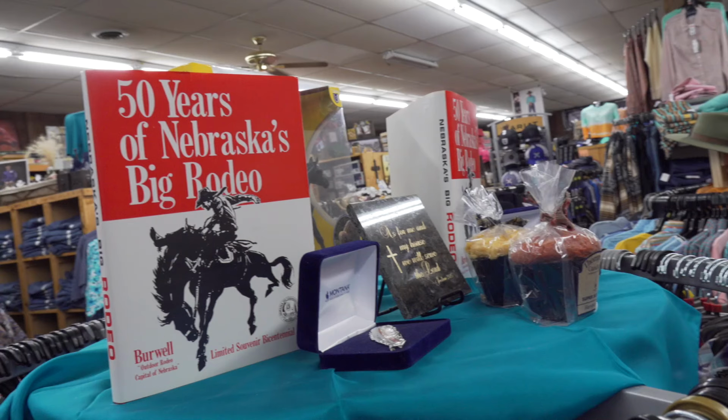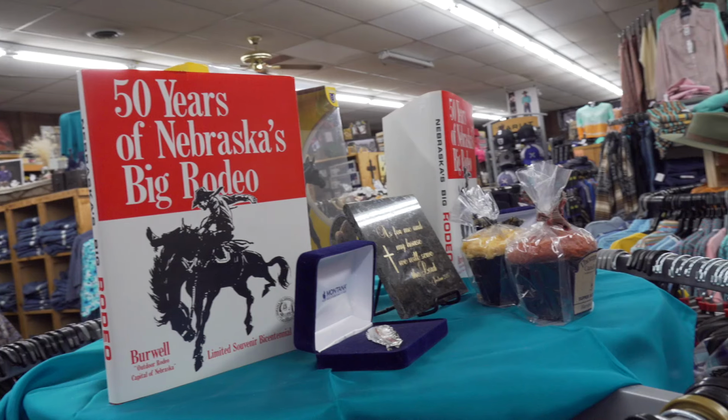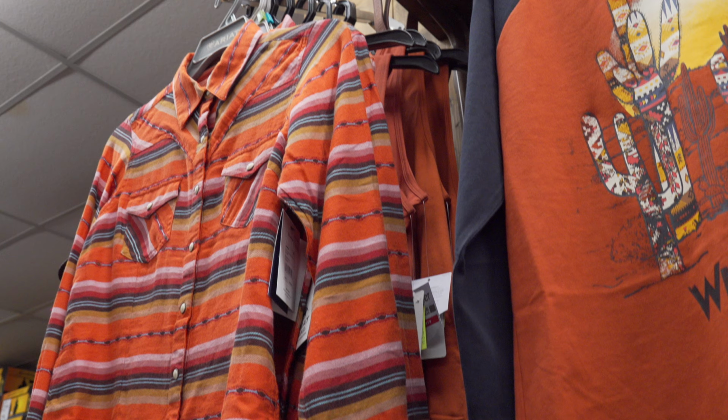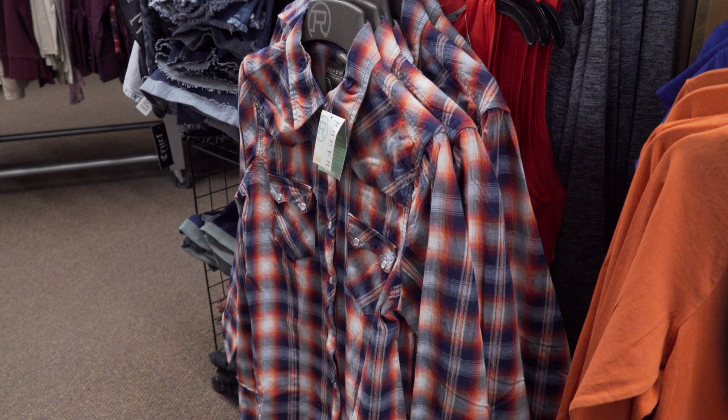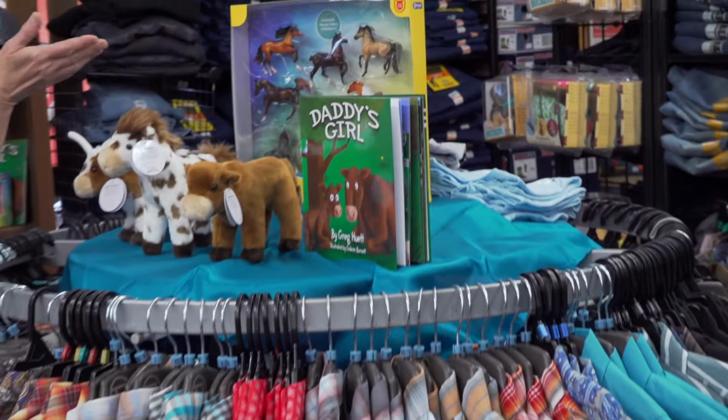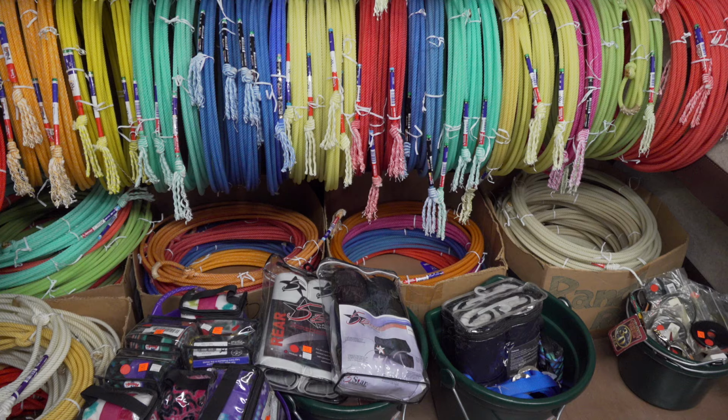Dry Creek is especially busy when Nebraska's big rodeo is in town. Just last week was Pitzer's horse sale. We have a lot of people that come from all over the country to that sale. We have a lot of people that come and shop with us from throughout the whole United States when they're here for some type of an event. There's toys for the kids, home decor, and of course, tack for the cowboys.